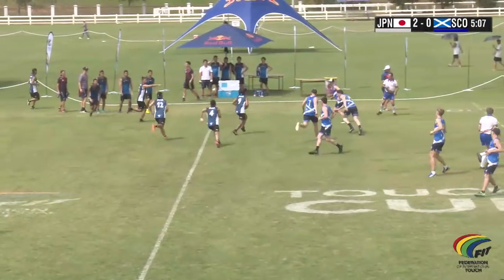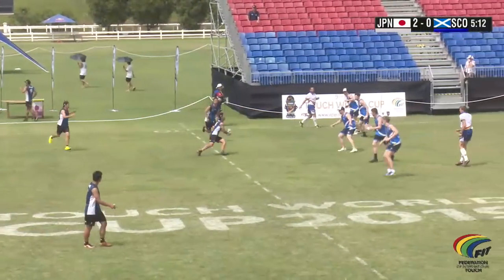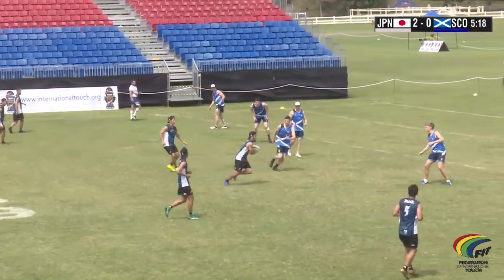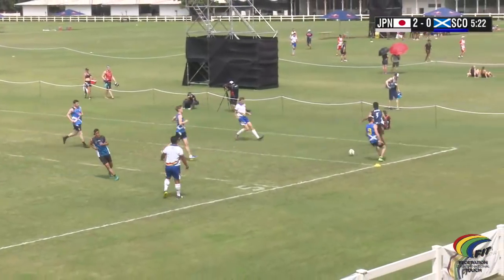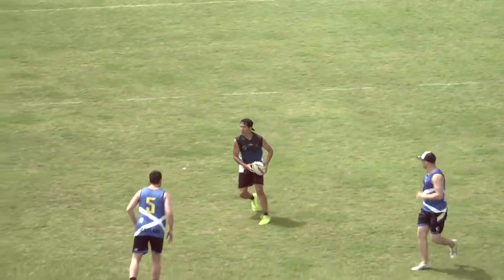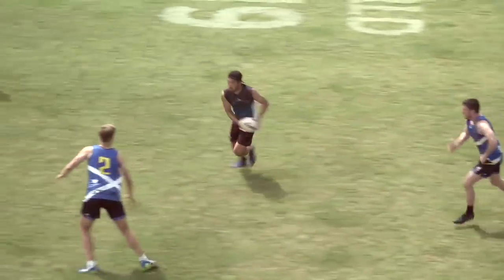Japan now drives into the opposition territory through Horry. They bring their substitutions on. That's Sato. They swing the ball wide now. It's in the hands of Nishiguchi. Nishiguchi with a long ball out to Kato. That was number 5, Kato. Off a great long ball from Nishiguchi. And Japan well and truly in charge of this game.